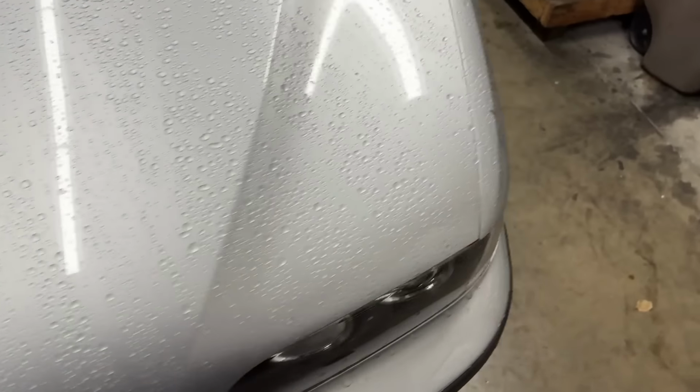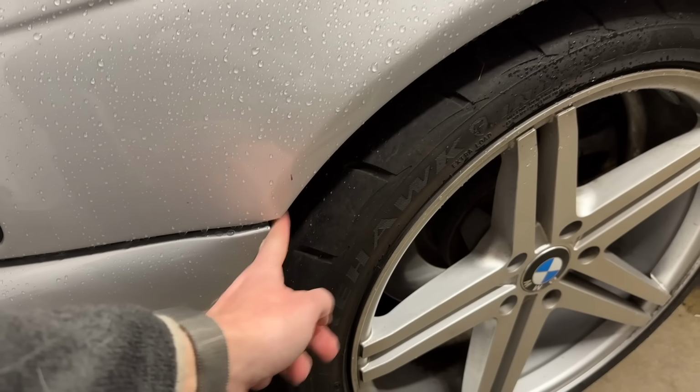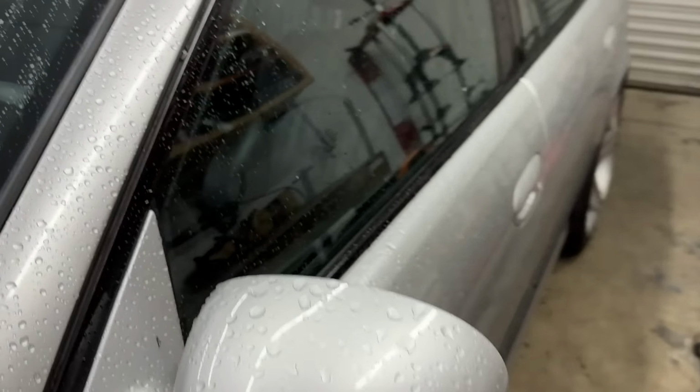Life happens. It's normal. You've got to refinish these every couple of years. Bumper fitment's decent. It's a little bit forwards. And then the pork chops are installed incorrectly. Bit of a scrape on the mirror. I bet something like that would polish out pretty well.